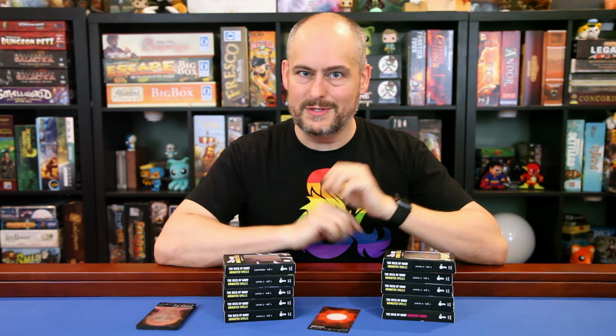Now, if the idea of writing on your cards is anathema to you, you can put them in some tarot-sized card sleeves and write on those instead. This is a great way for you to include homebrew spells or spells outside the Open Gaming license, like those in Xanathar's Guide to Everything. You have a whole host of different animations on the front of these cards.